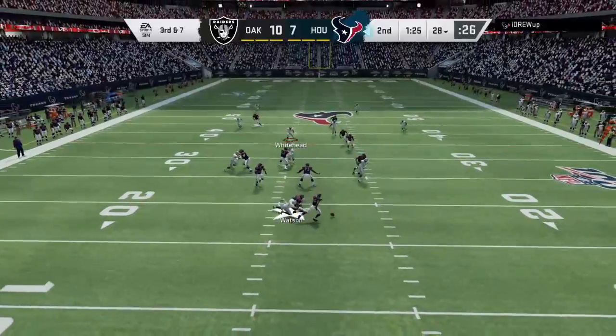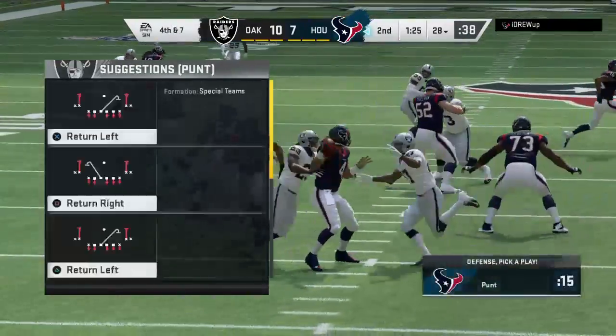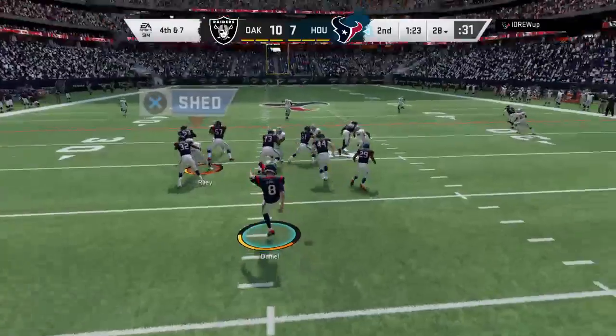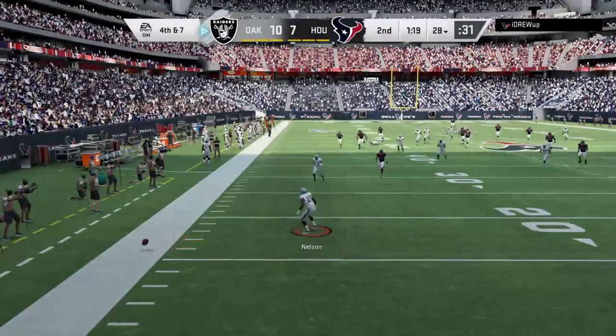Now Watson. And he takes a shot on the release as this will be incomplete. Not much going on this drive. Looks like they're going to have to punt it away, CD. And right now I know a lot of their fans are screaming for the OC to change things up, get away from what he's been calling. Sometimes you just need better execution of the plays that have been called. He only punted twice in the win last week as he gets this one away.